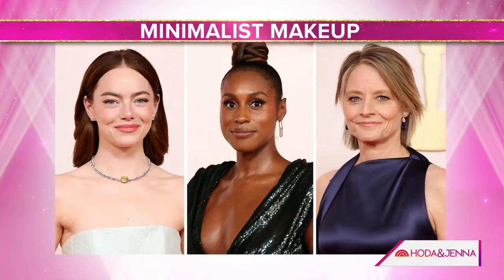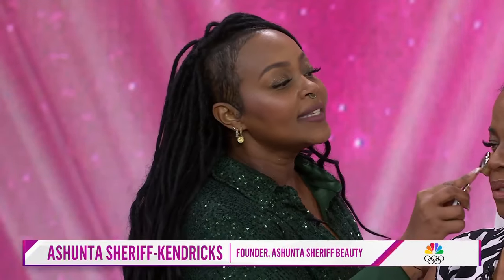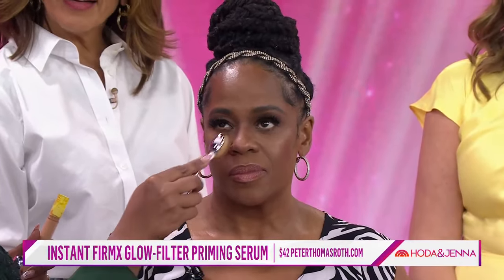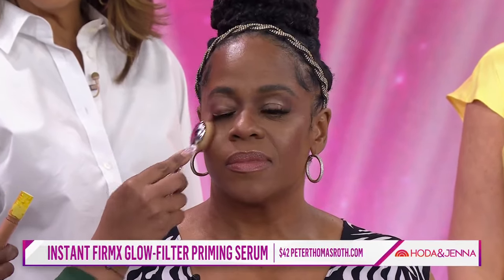Okay, let's talk about this minimalist look. We saw so much minimalist trends on the carpet. This is Kosas, and they are amazing because they are a concealer serum that basically works like skincare in a bottle. It gives a skin-like finish, but as you can see on one side of her face, look how it just lifted the eye, and it's very, very lightweight.